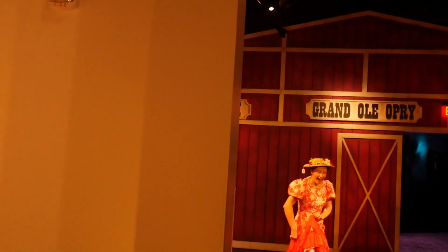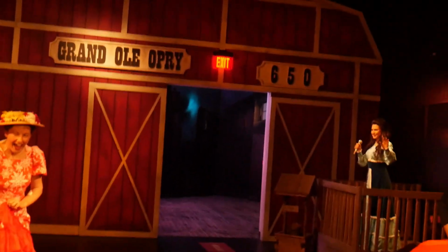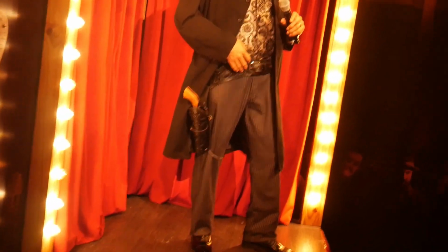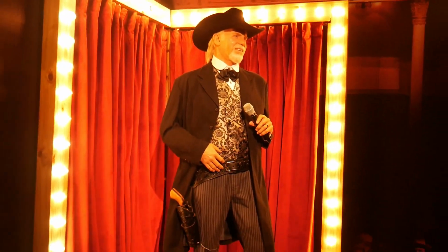And what is this? After leaving the WSM studio, we're at the Grand Ole Opry, and here are some of the more famous performers that played in the Opry. And here we have Kenny Rogers dressed as the Gambler.